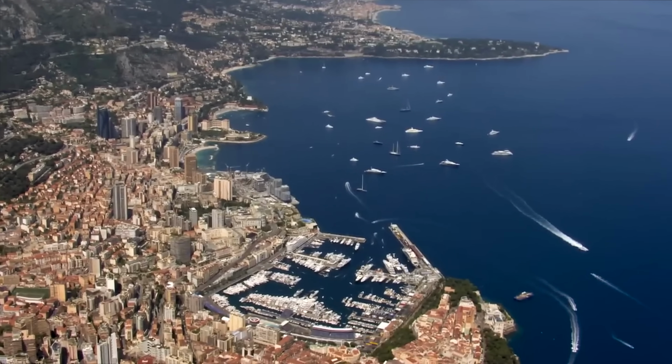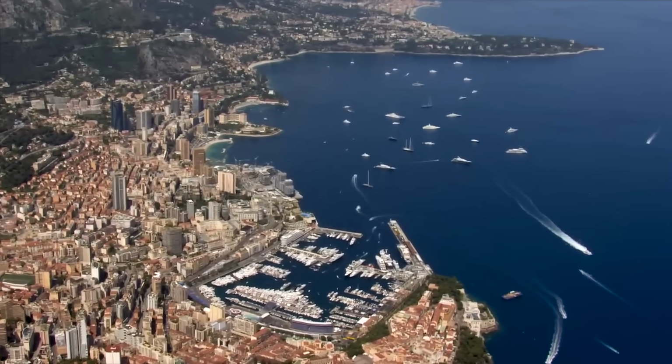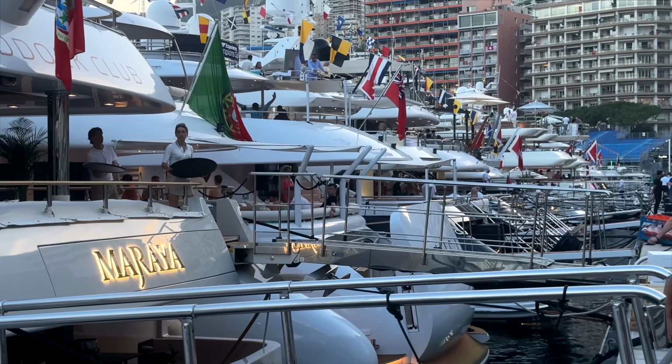On the way in, we looked back and could see all the yachts out here at anchor. And I think there are more boats here now than when the Monaco Yacht Show is on, which is something I never thought I would say, but it certainly looks that way.